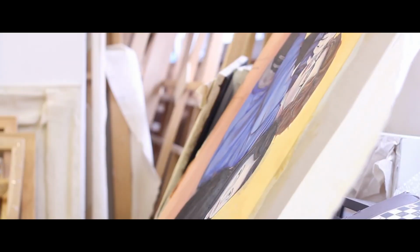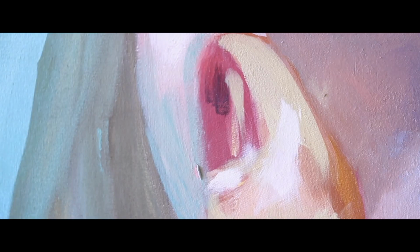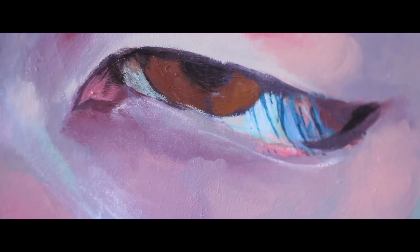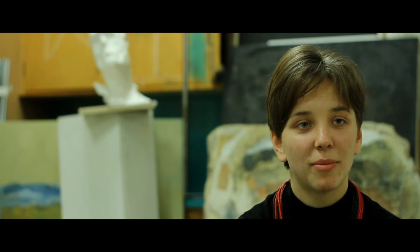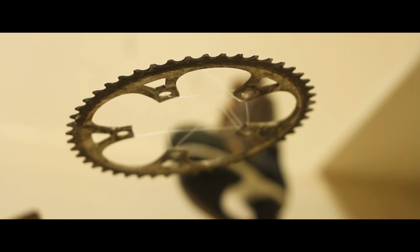I'm making a series of hyper-realistic paintings of family portraits, all staged and set up when I was a child. I am preparing the paintings so that in 30, 40 years, they're going to fall apart. And that is also a very difficult thing to think about, but the act of painting itself is a very soothing thing for me.